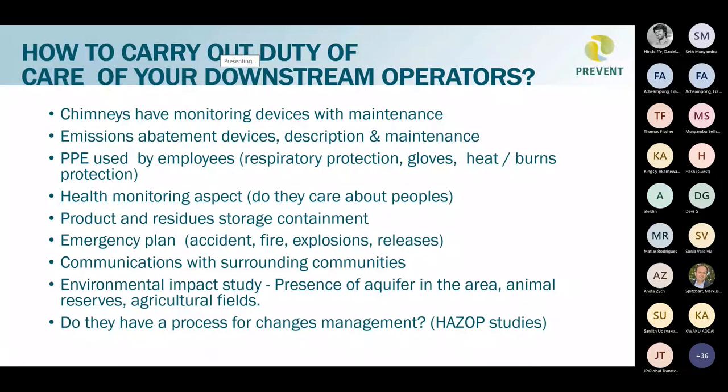So these are things to be verified. They should also have an impact study to verify the presence of aquifers in the area. Is there any animal reserve or agricultural fields around? What is the impact on them? And do they have a management of change process? If they change something in their process, do they control the impact on the environment? These are the points to control. So you can make a checklist, discuss with them, and go for it.